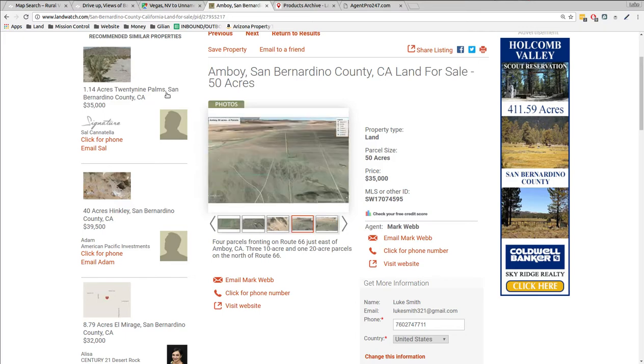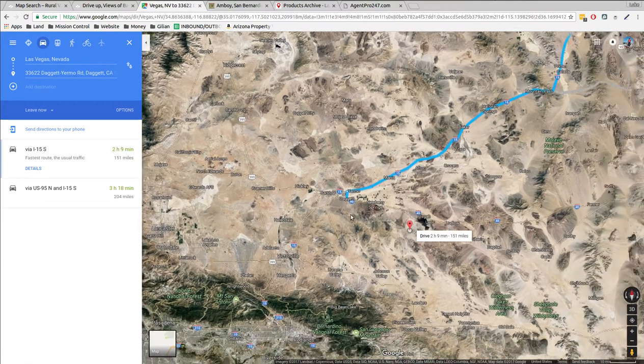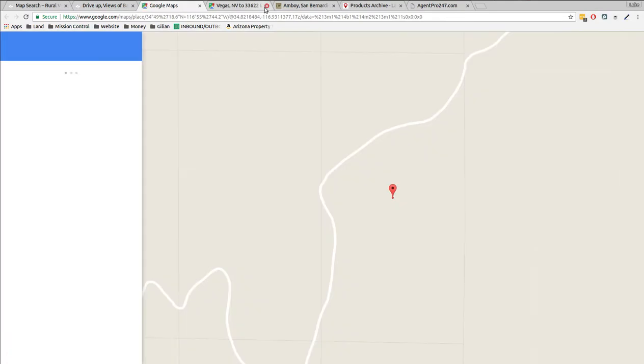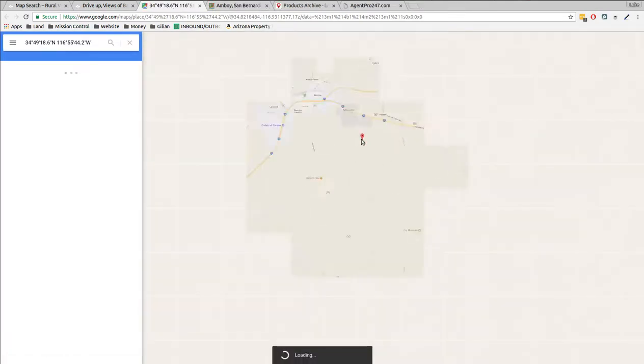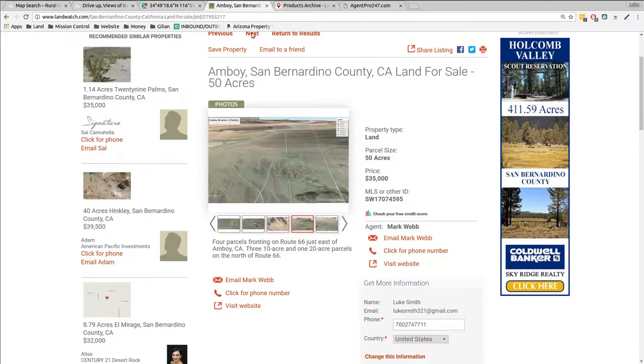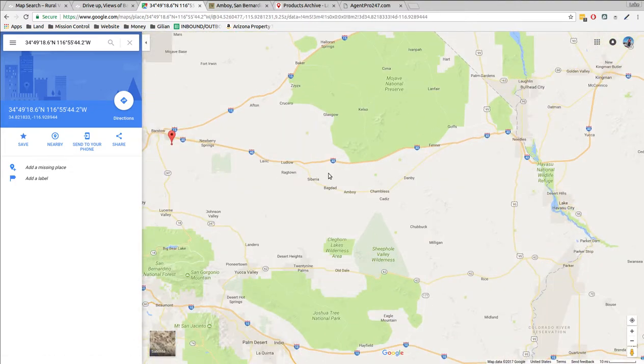But let's see if I can point out where these are on the map. So the property is, oh, whoops, what'd I do? Let me start over. The property I've got up for sale is here next to Barstow. This property that we're looking at is 50 acres for 35 grand, and Amboy is out this direction. It's out the 40. Here's Amboy.